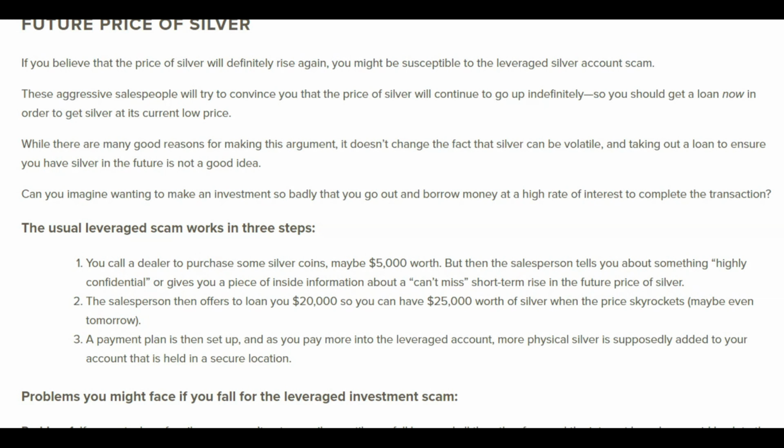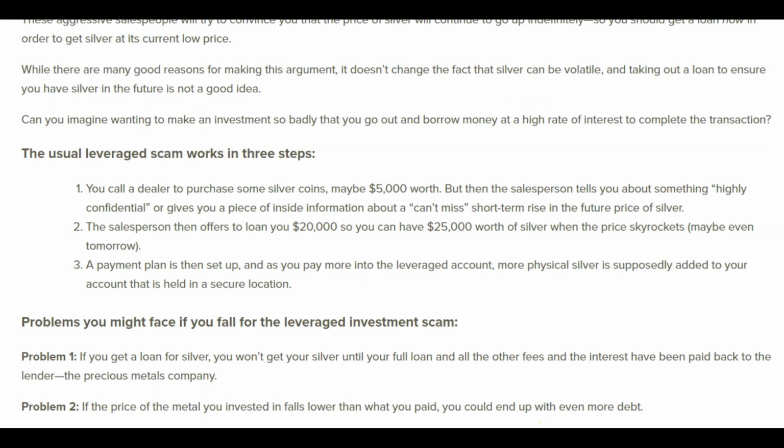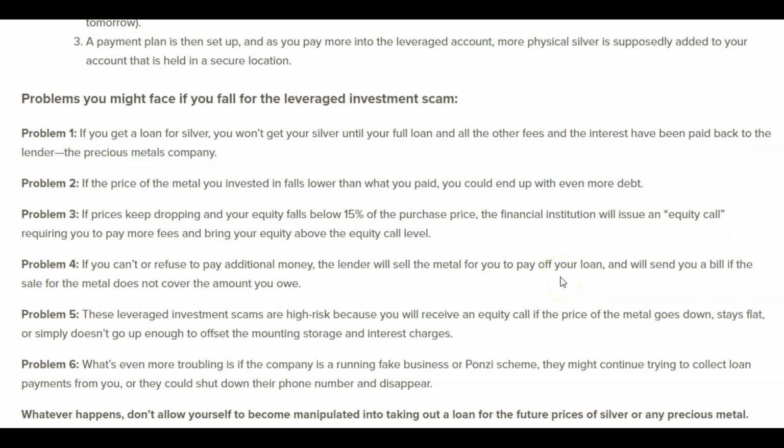That's misleading, and it also gives a resentment towards the audience, because then you're tricking your audience into thinking that silver is about to explode and you have to buy it all right now. So if you believe the price of silver will definitely rise again, you might be susceptible to the leveraged silver account scam. These aggressive salespeople try to convince you the price of silver will continue to go up indefinitely, so you should get a loan now in order to get silver at its low current price.